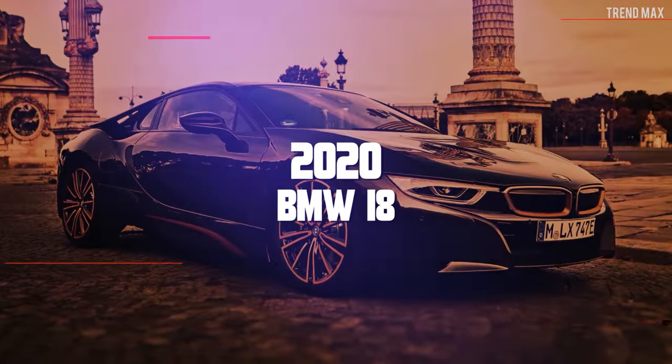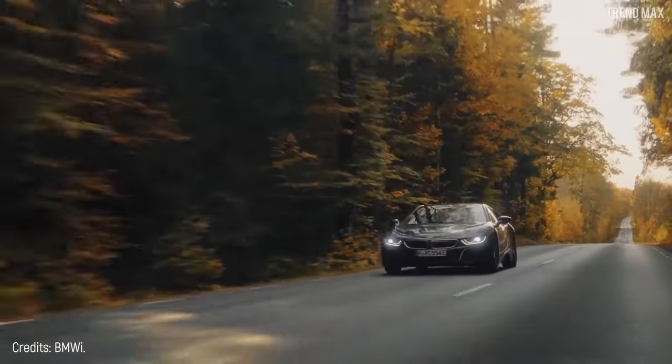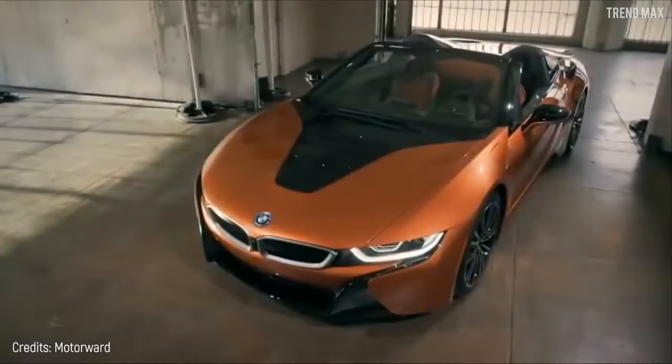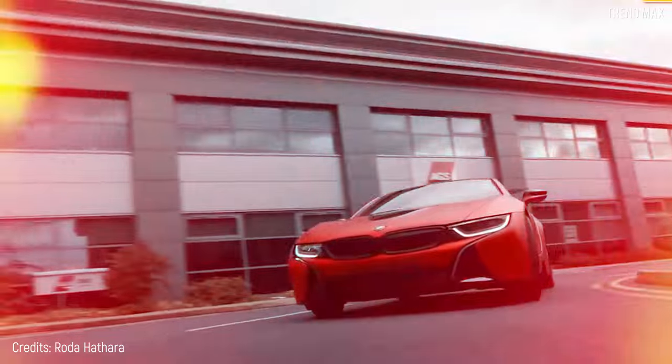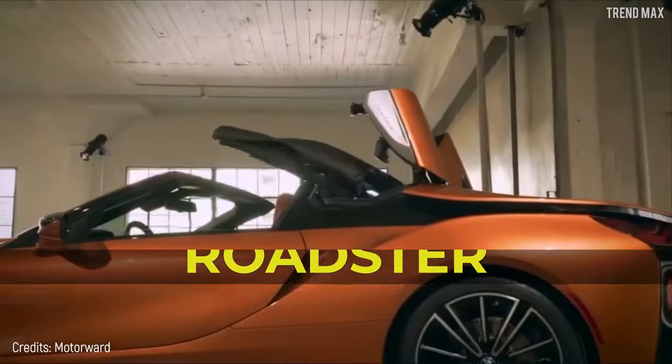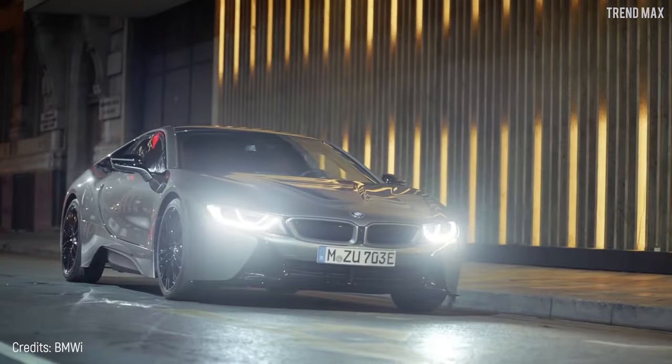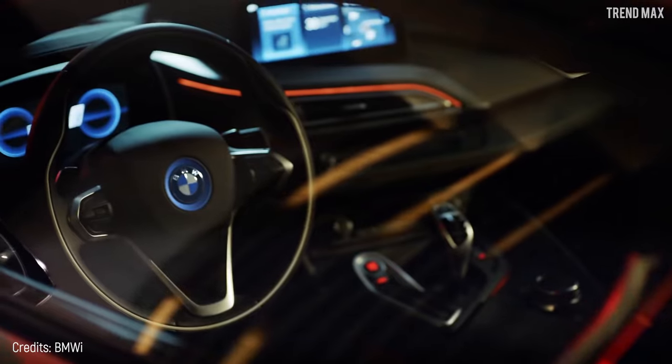2020 BMW i8. This sports car provides a spectacular entrance. Its futuristic model has shocked the public and is considered one of the most striking. Best of all, it has two models. One is a hardtop coupe and the other is a convertible roadster. The exterior is quite surprising, but its interior will blow you away.